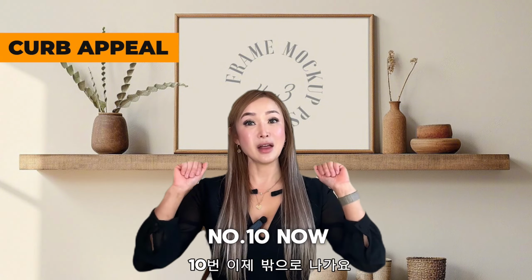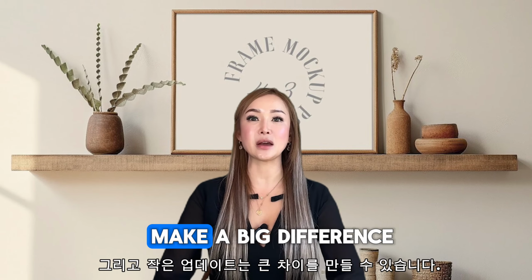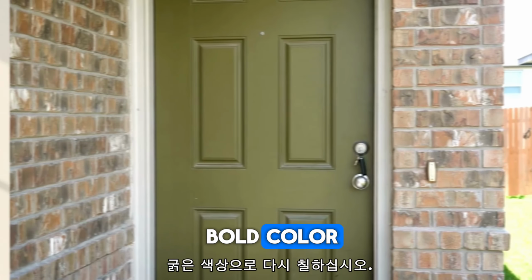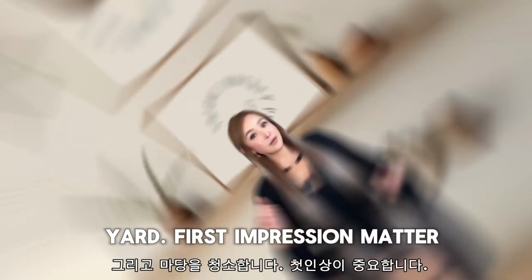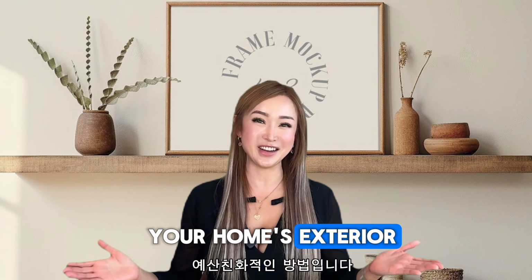Number 10. Now let's step outside. Curb appeal is everything, and small updates can make a big difference. Start with your front door. Repaint it in a bold color or simply replace the hardware for an instant refresh. Add some potted plants, mulch your garden beds, and clean up the yard. First impressions matter, and this is a budget-friendly way to boost your home's exterior.